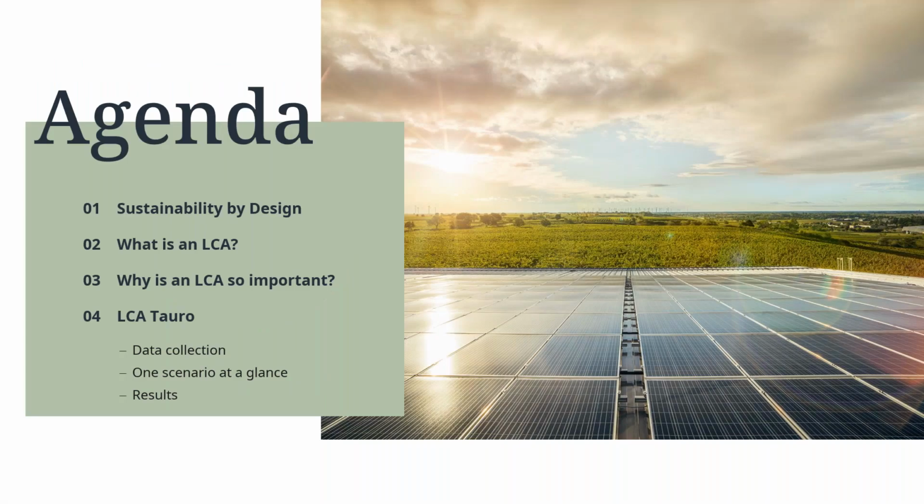A short look at the agenda. I will start with the department which conducted this lifecycle assessment, sustainability by design here at Fronius. Then I will explain what a lifecycle assessment is, because many of you maybe don't really know what LCA is, and what we can do with a lifecycle assessment as installer, as EPC, as wholesaler. Why is a lifecycle assessment important and why will it be even more important in the near future? And then we go into detail about the lifecycle assessment of the Fronius Tauro. I will show you some pictures about the data collection, I will present one specific scenario at a glance, and of course the results of this scenario.